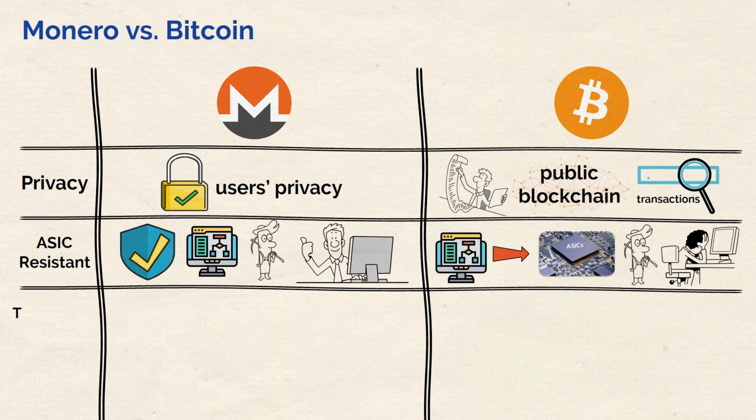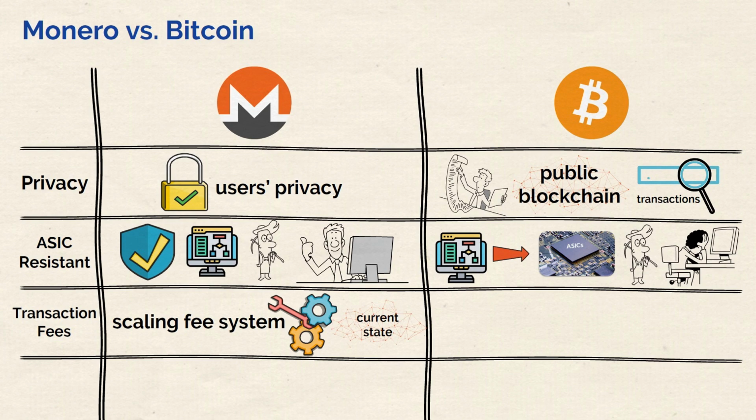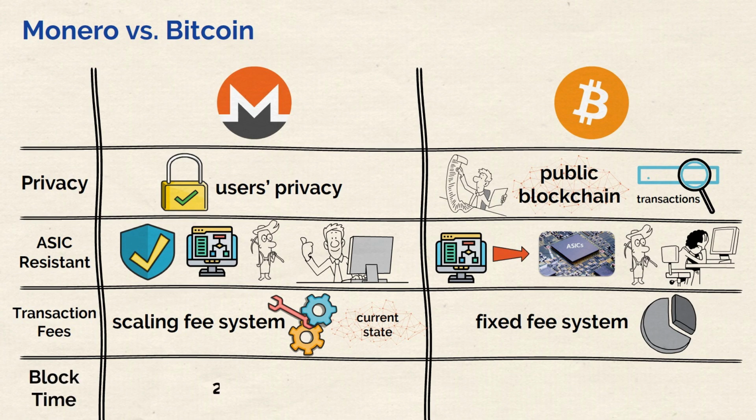Monero transaction fees are another aspect that separates it from Bitcoin. Monero has a scaling fee system that adjusts the transaction fee based on the current state of the network. However, Bitcoin has a fixed fee system based on the transaction size in bytes. Lastly, Monero has a faster block time of 2 minutes compared to Bitcoin's 10-minute block time. This means that Monero transactions can be confirmed more quickly.